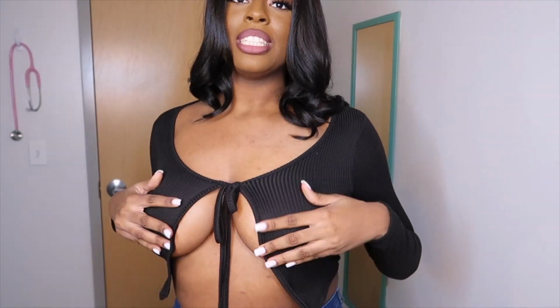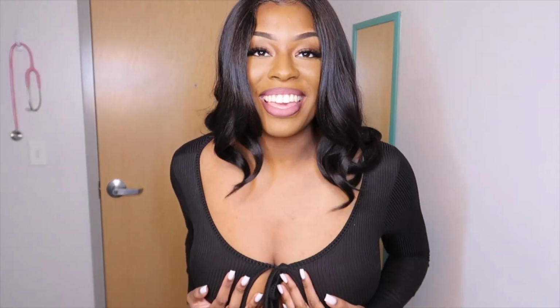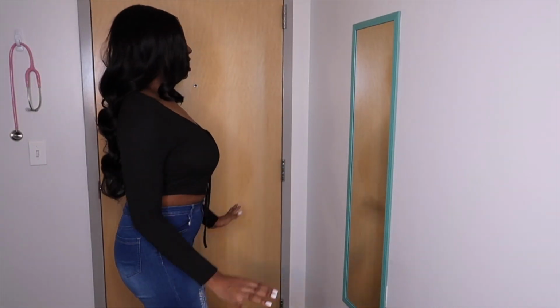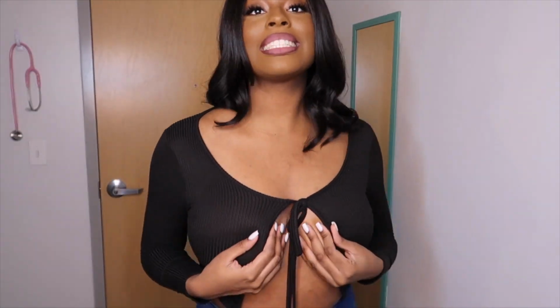Okay? But then I'm gonna hold it back because this is giving me a small and it's actually supposed to be a large. But you see how this could be cute, but just not on me. It's way too much titty out for me. Actually, let me see in the mirror. It's way too much out. I just feel exposed right now. But just so you know, if it was two sizes up, this would be a bomb black simple top.